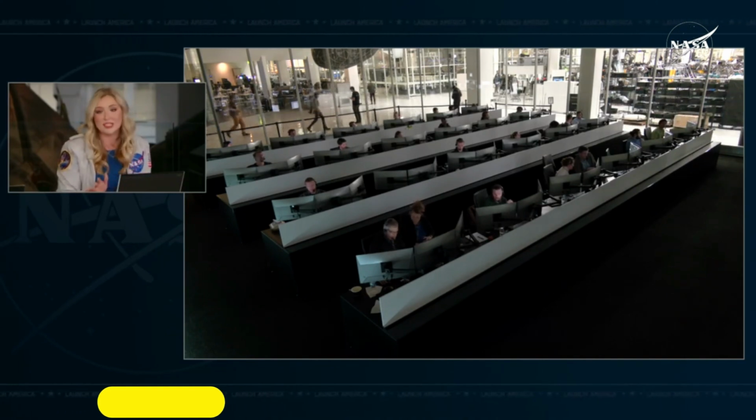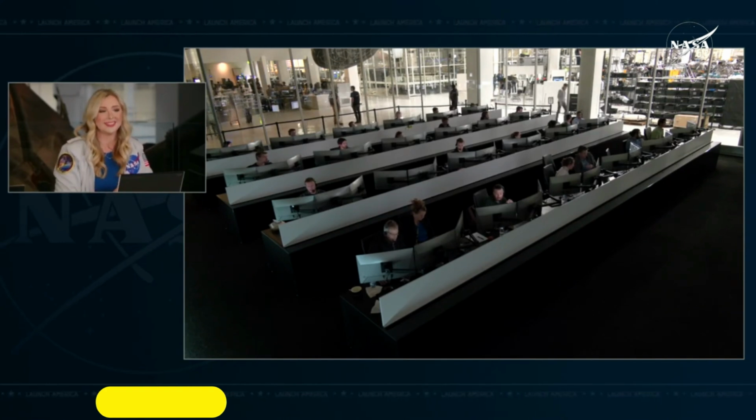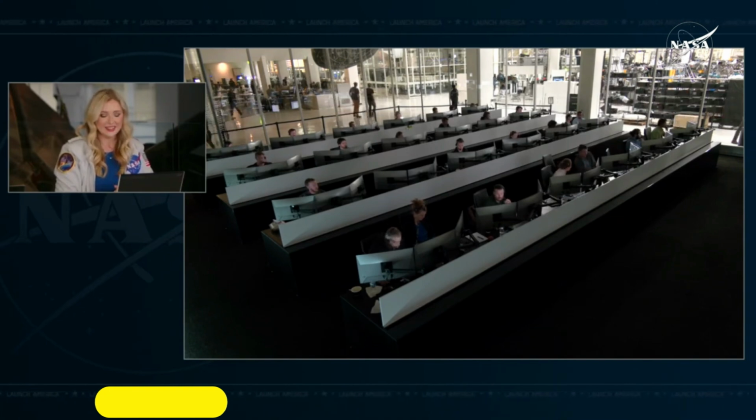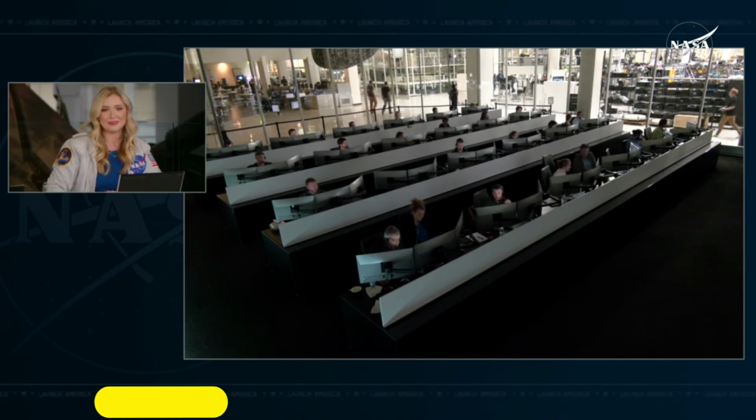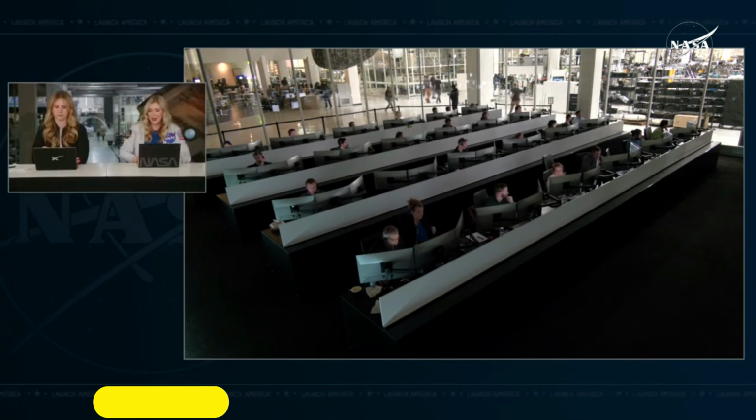They come in at 17,500 miles per hour, so they really need to ensure that that heat shield absorbs that heat, and there's... Deorbit sequence start. And so we did just get communications there that the deorbit sequence start has begun.